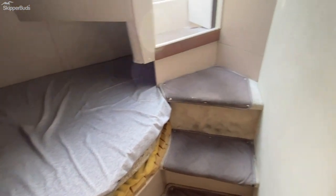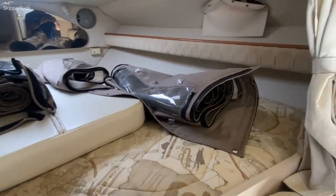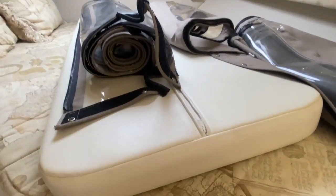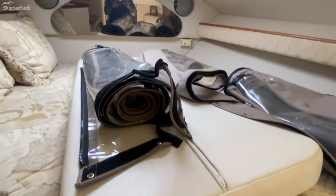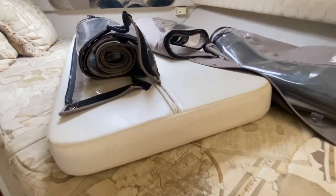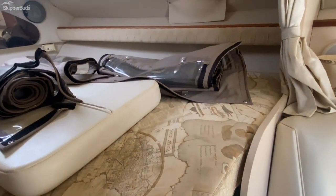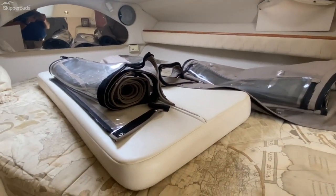Comfortable sleeping for two there. Then the master bed up top here. This is your filler cushion for the lounge couches up in the cockpit area. This boat does have new camper canvas and Eisenglass.